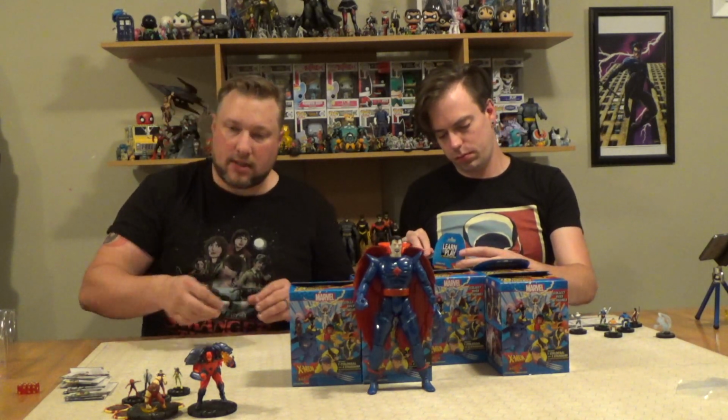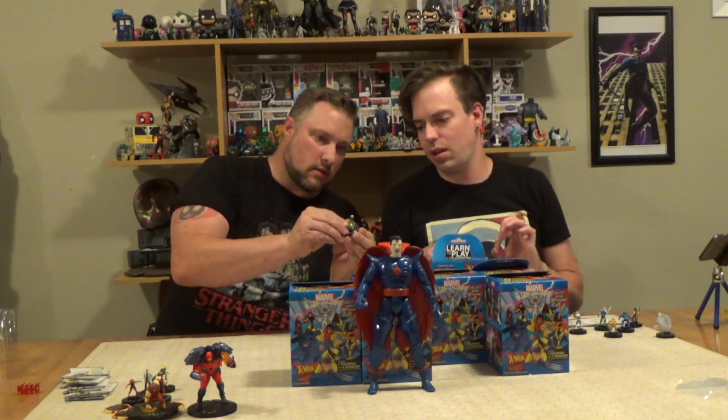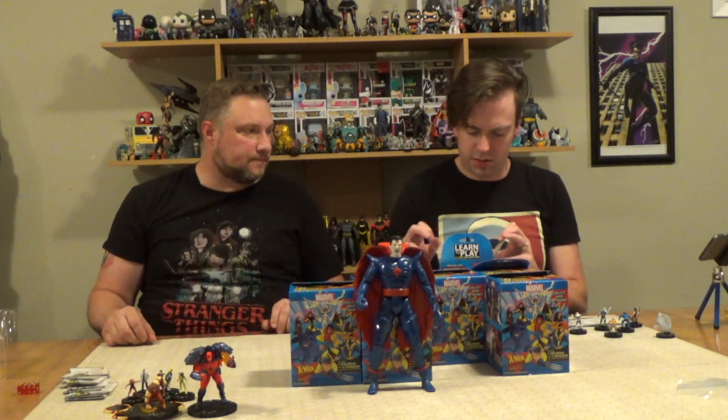The faces look really tight on this set. Yeah, just like with the Batman animated series set, stuff looks like it came right out of the TV. Yeah, it looks really good. Very happy with this.